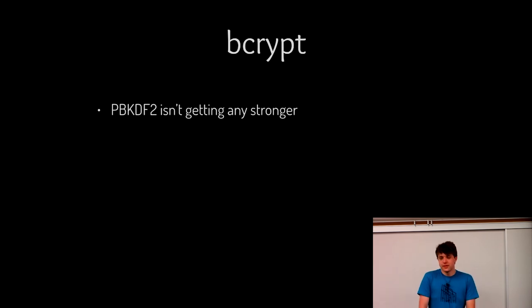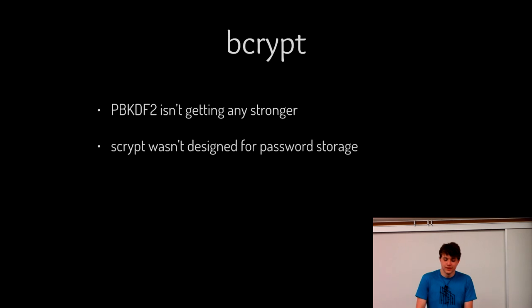Bcrypt is the best. PBKDF2 isn't really getting stronger. It's kind of old. It's good, but there's Bcrypt. Scrypt wasn't designed for password storage. So when I say Bcrypt is memory hard, I mean it's 4 kilobytes of memory hard, and Scrypt is 16 megabytes of memory hard.